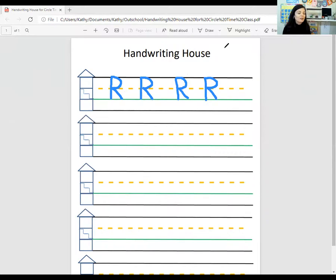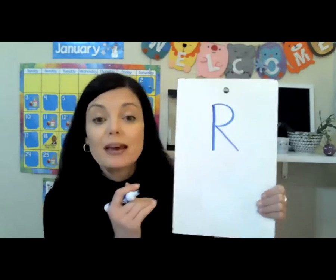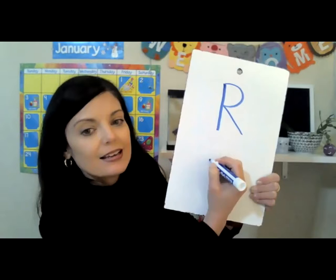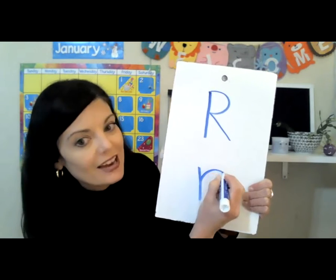Now let's talk about the lowercase r. It also looks like another letter. It looks like an N, except you have to stop. You have to make yourself freeze before you get too carried away or you'll make an N. Make a little number 1, trace back up and over and freeze.